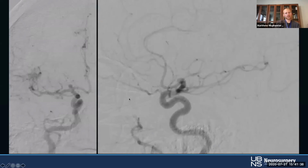All right. How about we'll go back to Emma on this one? So what kind of injection is this? This is a right common. Good, right common, because down here you're again seeing some of those external branches that, even though you don't see them, are kind of muddying the pictures a little bit also on the AP. So good, common carotid.